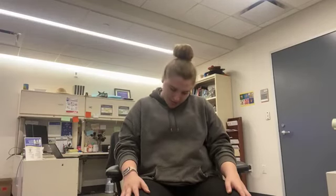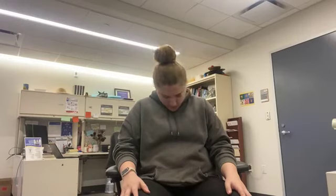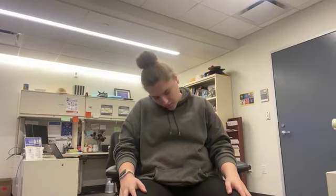Next, we're going to move into neck circles or head circles, whichever one you want to call it. Just opening up this neck a little bit, working through all ranges of motion. Take this nice and slow. One more time clockwise, and let's go counterclockwise. Last one here. Go ahead and relax.